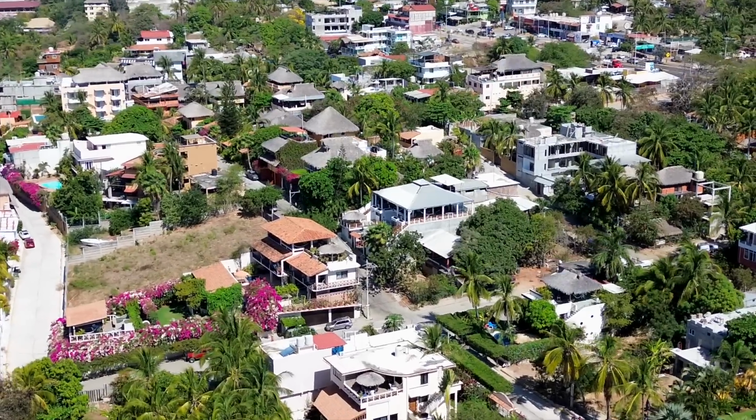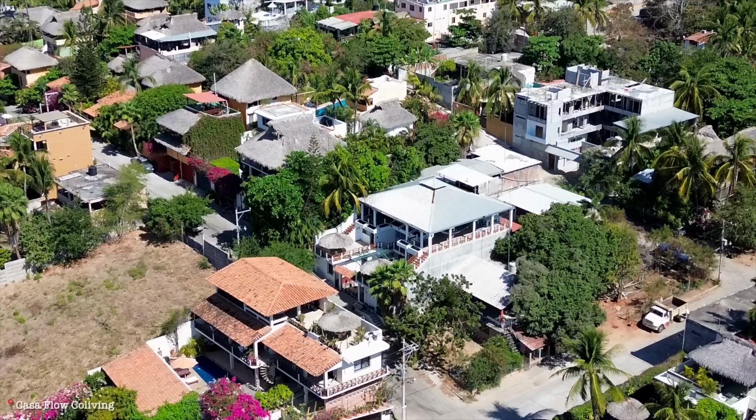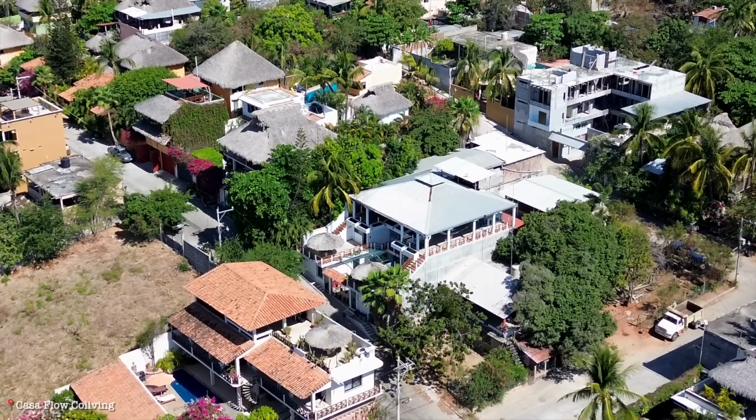First up on our co-working tour of Puerto Escondido is where I have been staying for the last month, Casa Flow. It's located in the Zicatela neighborhood and it's fairly new. Honestly, when I was here a year ago, I had never even heard of Casa Flow. I wish I had, because I totally would have stayed here, but I'm really happy to have something to compare it to, Casa Losodeli, and yeah, very, very happy I chose to stay here, so let's go check it out.